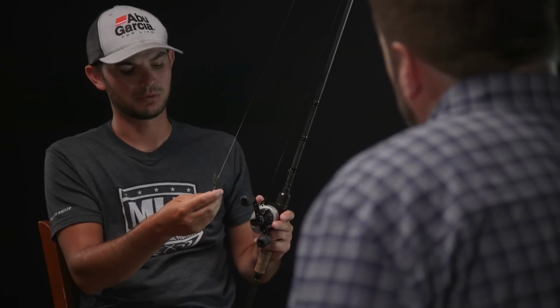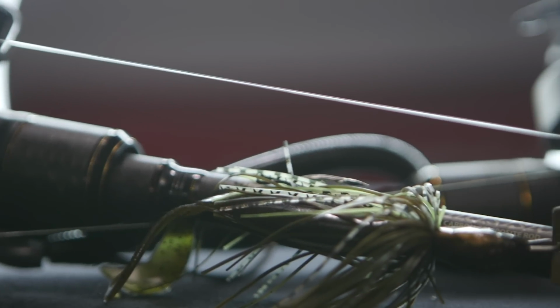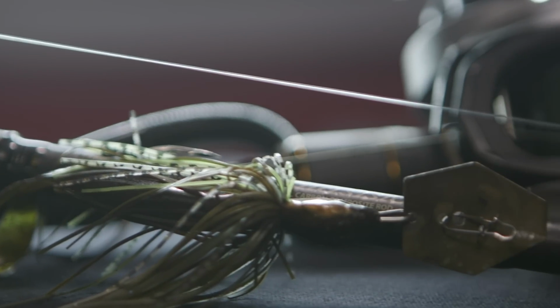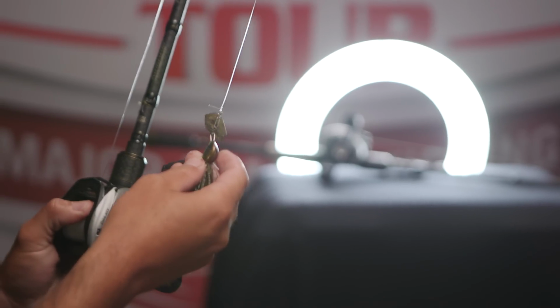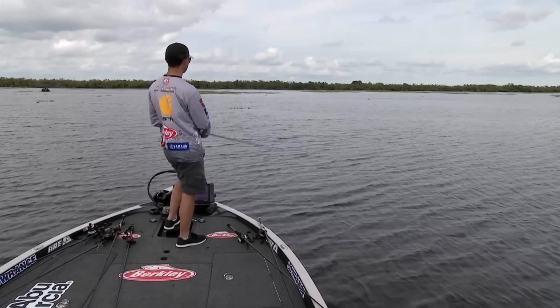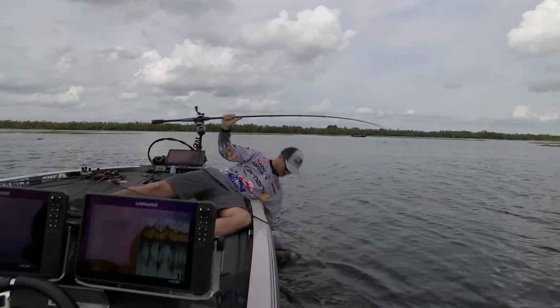This one had a gold blade. Okay. And I was really looking for a chatterbait, a bladed jig, with a gold blade. Really? Typically in Florida, fish like gold. They eat a lot of golden shiners and stuff like that. So I felt like it made a difference. I mean, I was getting a lot of bites on this bait.